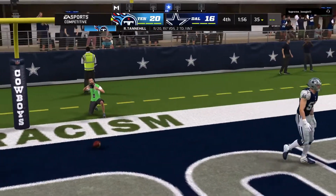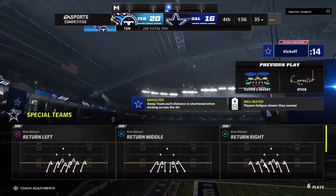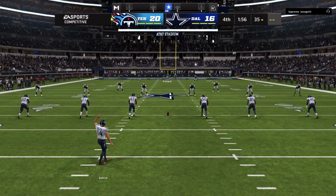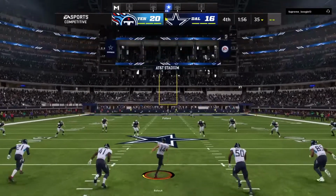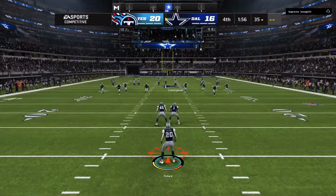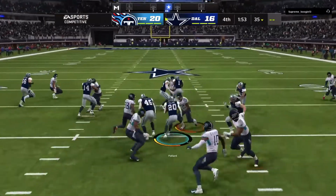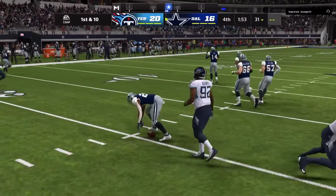Throwing there, but this pass is going to wind up incomplete. Bullock will send this one away after the touchdown. This is Tony Pollard. And they're going to start this drive in pretty good shape up past the 30.